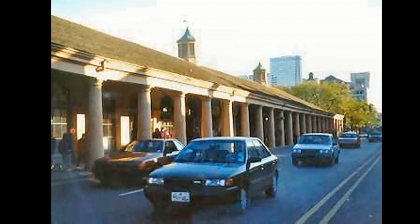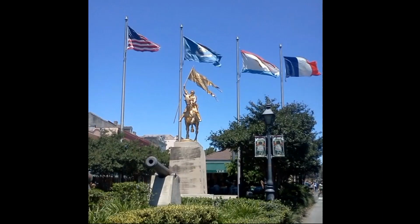These would have had stalls with places that sold poultry or butchers or meat or fish, seafood, all these different shops here. And the fresh vegetables and everything from the farm would be sold down at the French Market, what we call the French Market now.